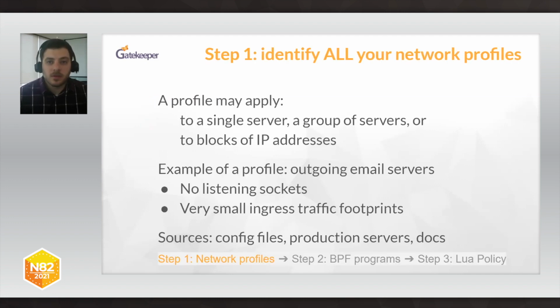The first step in constructing policies for your own gatekeeper mitigation deployment is to identify all of the network profiles that you have. By profile, I mean some characteristics of a single server, group of servers, or just blocks of IP addresses that you can start to think, what are the characteristics here and how can I define them? So for example, consider an outgoing email server. Something like that is going to have no listening sockets, at least not ones that should be exposed to the outside world, and it's going to have a very small ingress traffic footprint. From this high-level description, we can start to put together what ports should be allowed here and what rate limit should be allowed. You might be able to pull this information from various configuration files that you already have, the configuration of production servers, or some other documentation in your organization.